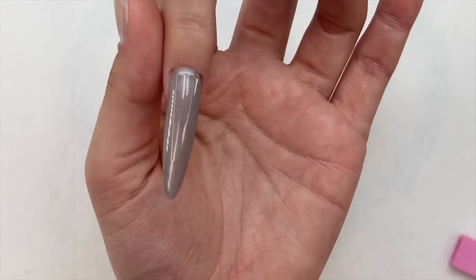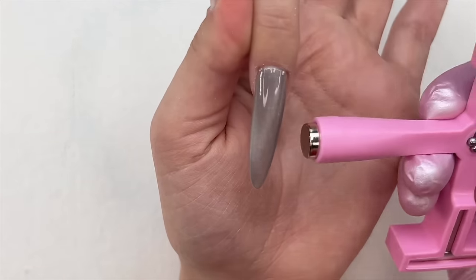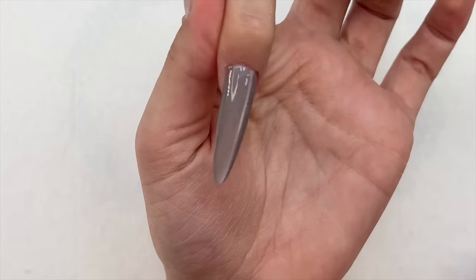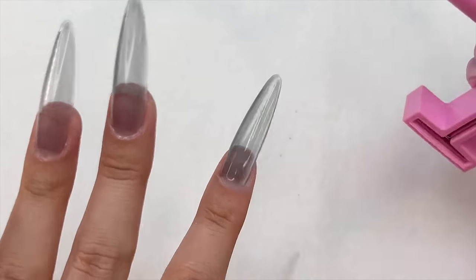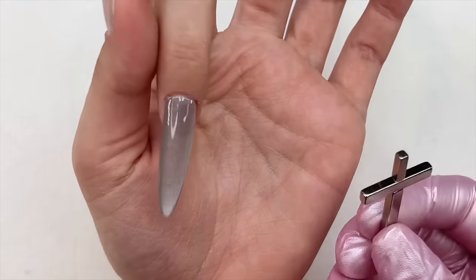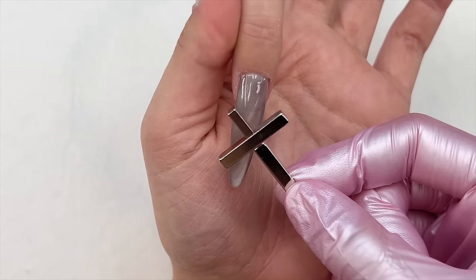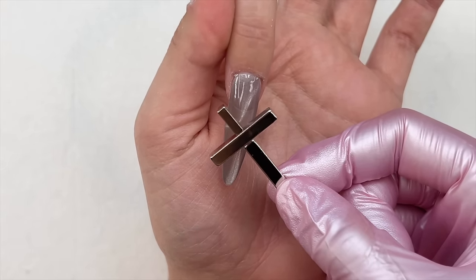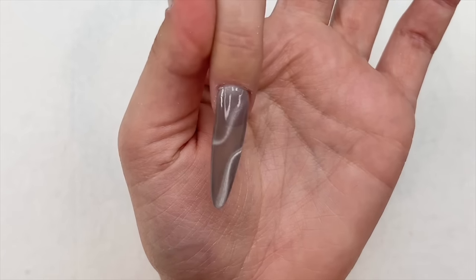Then I'm going to go in with the cylinder magnet and again just bring out the gel on the sides, and you can really see that just brings out all of the glitters, so stunning. Then I'm going to take this T shape and just hover it over top of the nail. And I'm just going to hold it there for a couple of seconds. Ooh, look at that. So pretty.